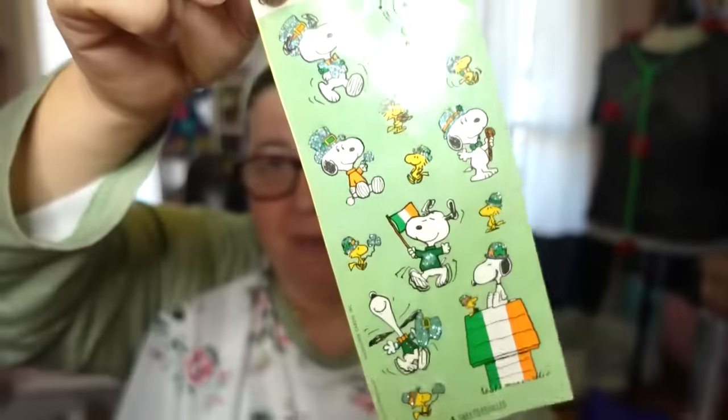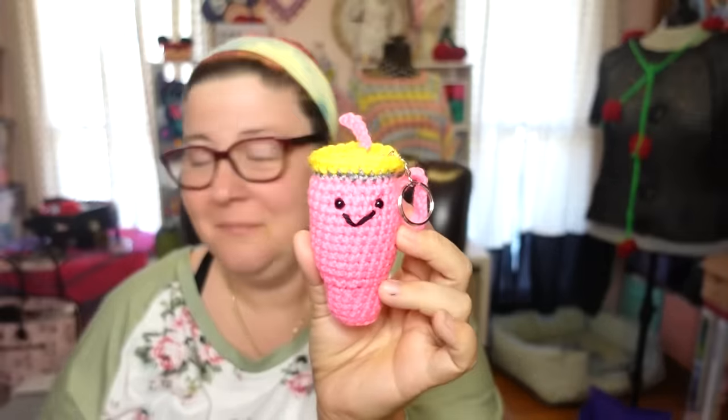Sandy also sent me some St. Patrick's Day stickers, which are fantastic because I just had to order some because I didn't have any. And I do planner stuff. Okay, is this not perfect? Okay. I mean, it's pretty darn close. This makes me so happy. Now I'm like, I want a smiley face for this.